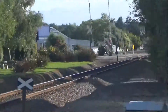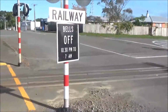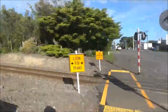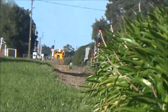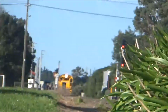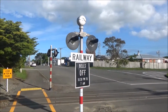And now up there is Fitzherbert Street level crossing, and also Revan Street level crossing. But this should activate in a minute. The train is currently in the station though. However though, when it comes through, the crossing will activate.